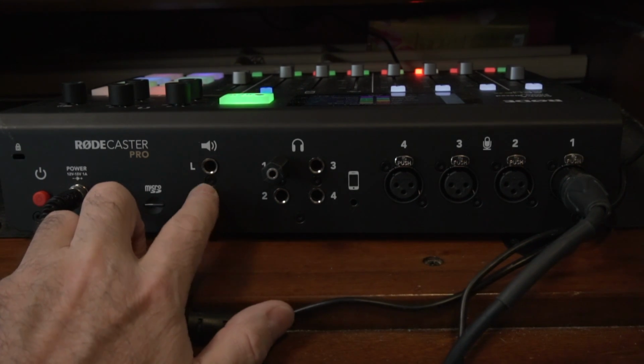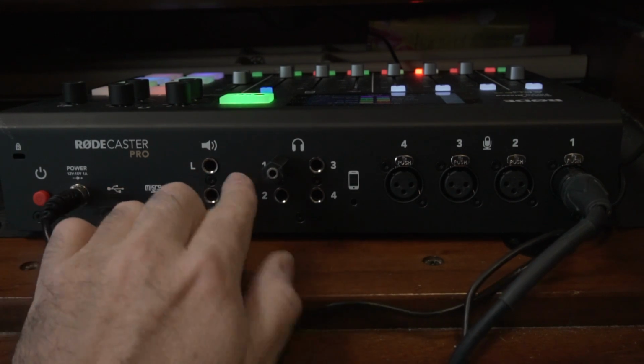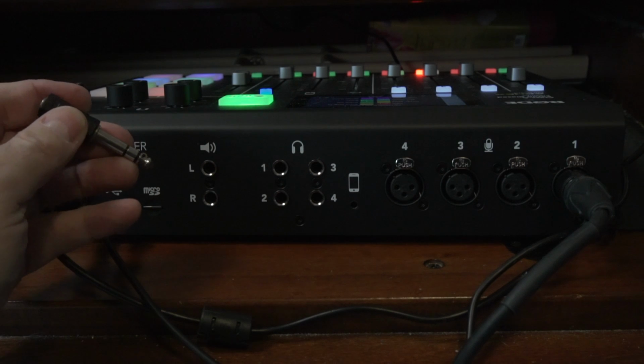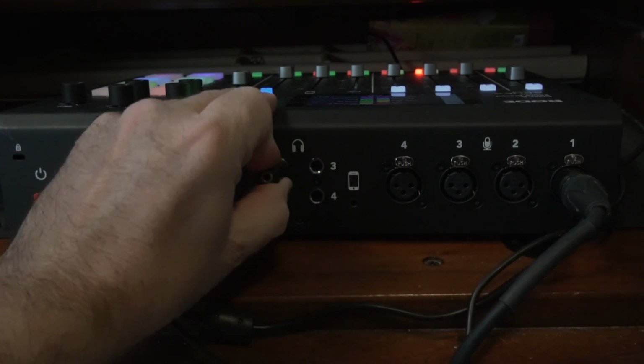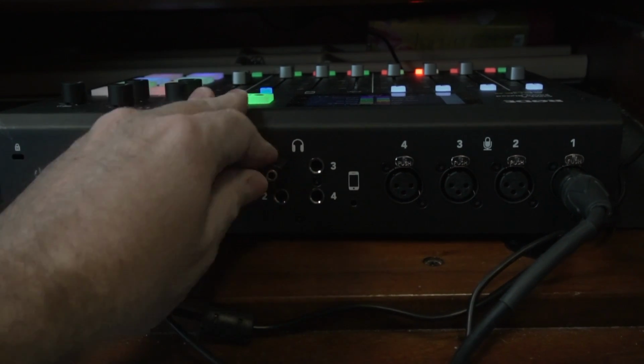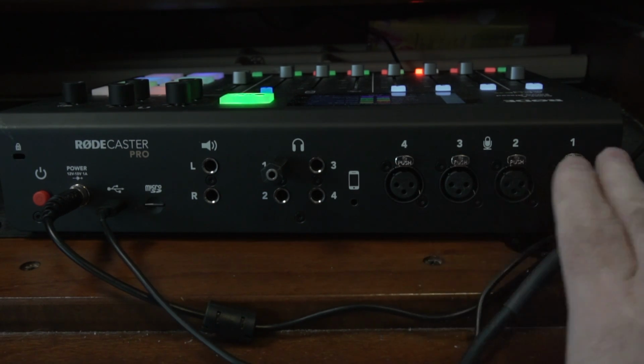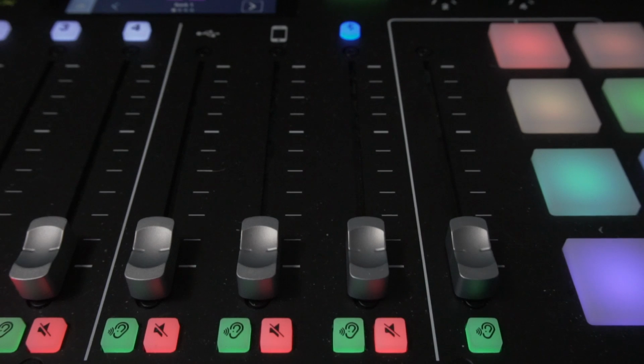If you want to hook up powered monitors, you have left and right channels out. These are your 1/4 inch inputs for your headphone jacks. You probably need a 3.5 millimeter to 1/4 inch adapter. Then next to it, you've got your iPhone input, which is 3.5 millimeter with the iPhone symbol above it. And then you've got 4 XLR inputs for your microphone inputs.